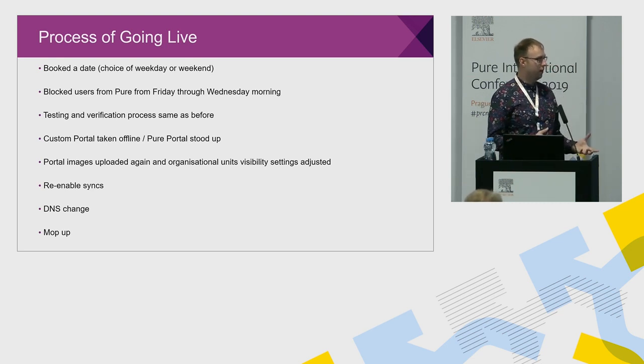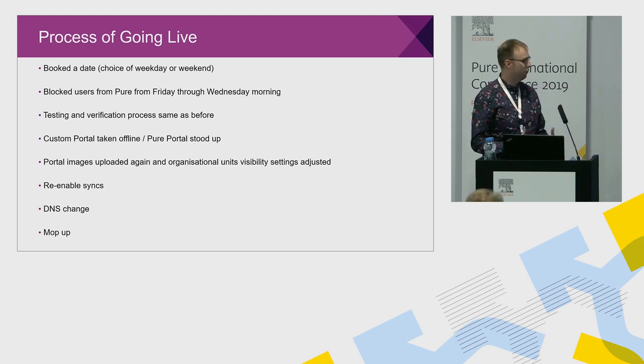Once the custom portal was taken offline and a new Pure portal stood up, it's just a process of uploading the config again. So we had the images uploaded and all the unit visibility settings adjusted, so everything was showing properly and we were ready to go live. We re-enabled the syncs we were carrying over, and we made the DNS change. We kept the Aston URL for Pure and for the portal as well. Now we're in the mop-up phase, still probably exploring what to do with the different settings in the portal, but there haven't been that many issues fall out of it.